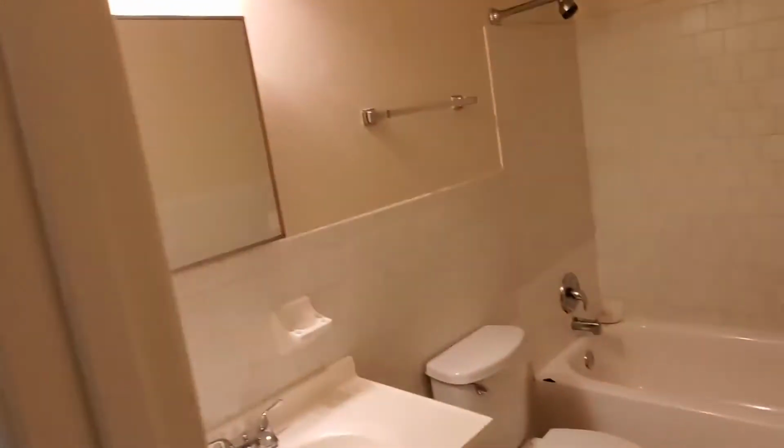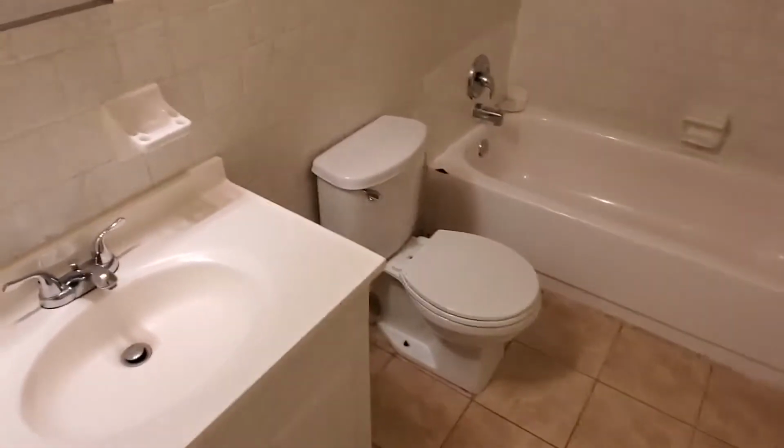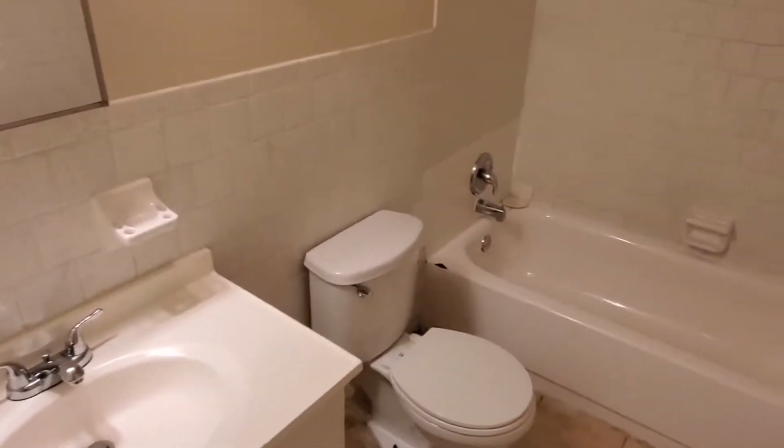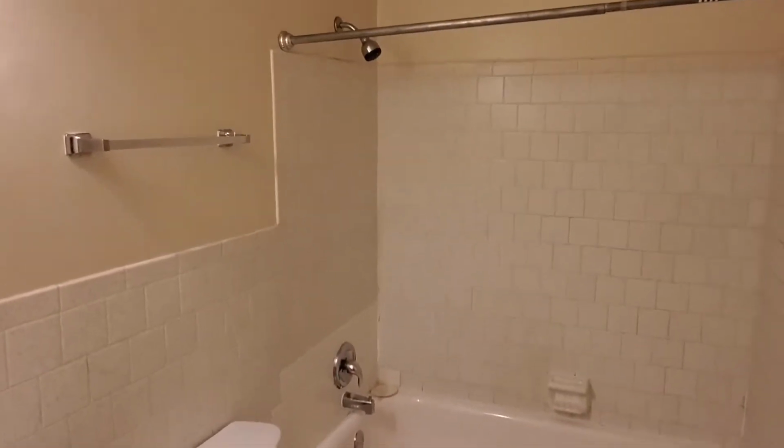Let's check out the upstairs. We've found ourselves in the full bath. Usual suspects: a sink, mirror, toilet, tub, shower. Mostly nice tile on the walls.